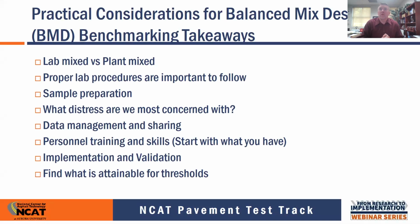These guys both covered some really great points. I think Adam really covered that we need to look at both lab mixed and plant mixed because there is that difference, right? What happens when we go to the plants, and are our numbers going to come out the same? I think he really focused on how the proper lab procedures are so important to follow when we're doing benchmarking. If we're cutting corners, taking shortcuts as we're trying to establish where we are with our mixes, whether that's from the agency side or the contractor side, we're doing ourselves a disservice.